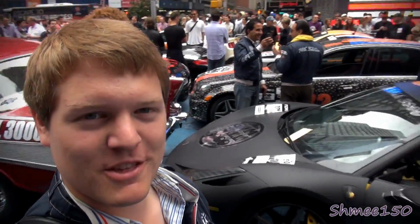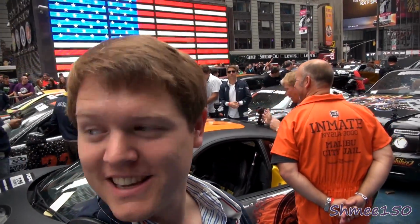Times Square, the start grid for the 2012 Gumball 3000 is just about on us. So everybody is getting in the cars. We set off in about 5 minutes. I'm up near the front of the grid here. A Glencoe Fire Department Murcielago has rocked up. Obviously that's just a bit of publicity, but that's cool. Everybody's in the atmosphere, lots and lots of press going on. It's going to be amazing. Off we go in a moment.